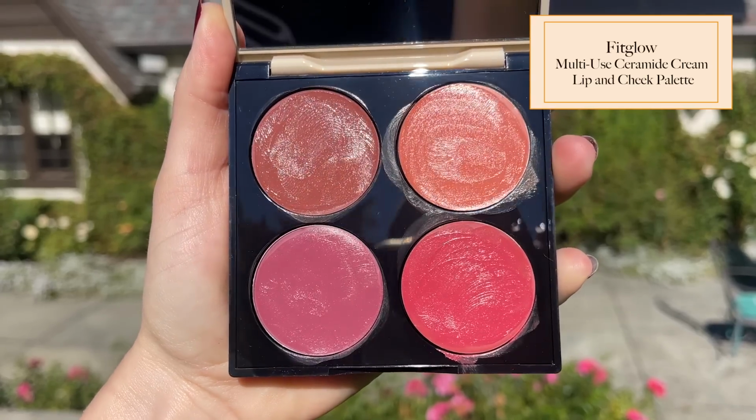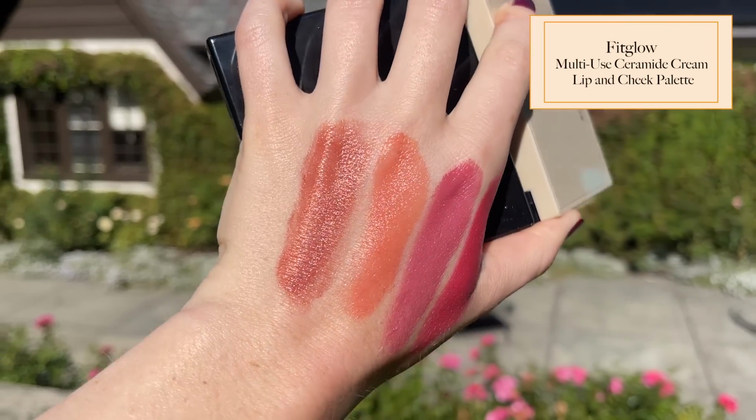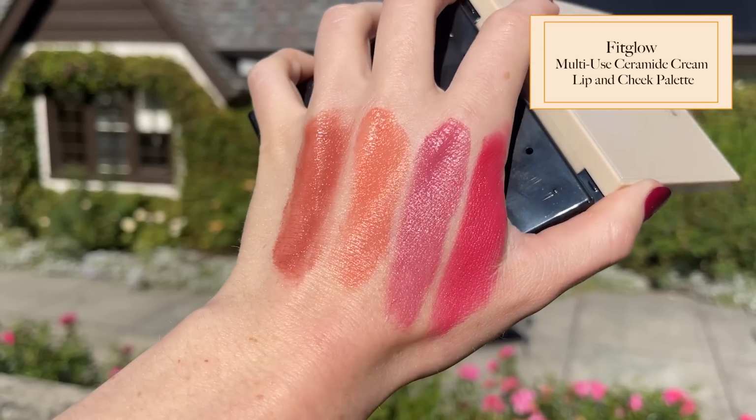Fit Glow just launched a multi-use ceramide cream lip and cheek palette with some stunning shades. This is not a product I ever would have purchased with my own money because I'm not a face palette person. It's also the kind of texture that's very balmy, which pretty much everyone seems to love except for me. This exceeded my expectations though.